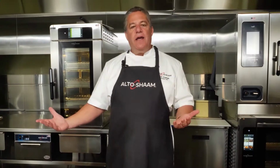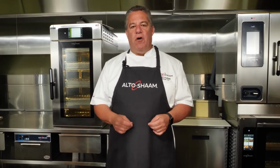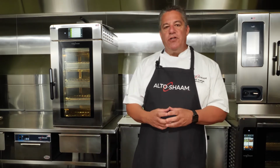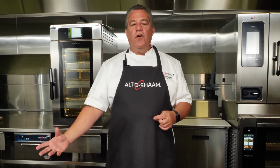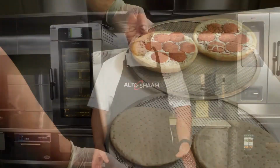Side by side, again, depending on your needs, two easy and different ways to go about it. Now what we're going to show you here is the smaller 7-inch crust, which I call our personal pizza. Okay, and we're going to get into that as well. Personal pizza versus full-size pizza. So with the personal size pizza, we have the same exact thing here.